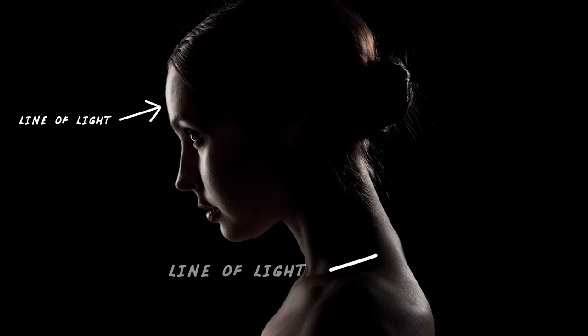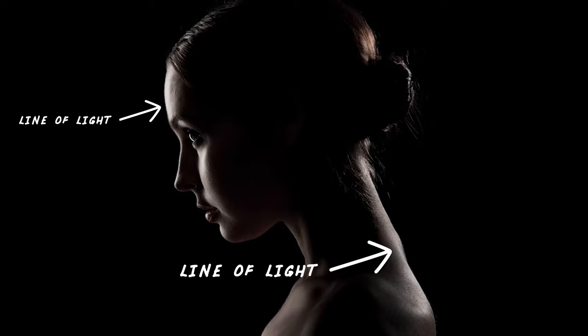Next, you position a backlight to illuminate the head and shoulders of the subject. So there's a line of light along the edge of them that separates them from the background. That's it. But of course, there's a lot more things you can do to improve the shot. Namely, diffusion and COVE lighting.